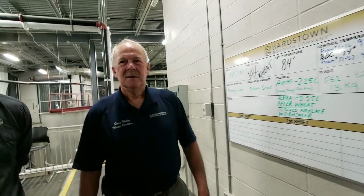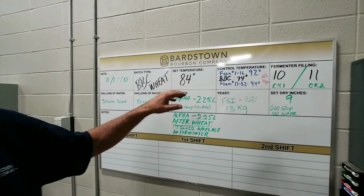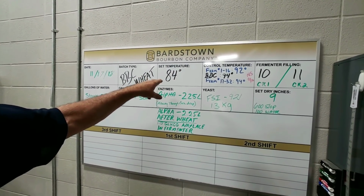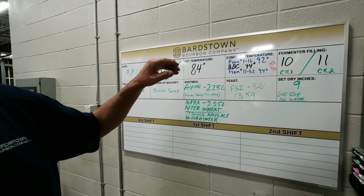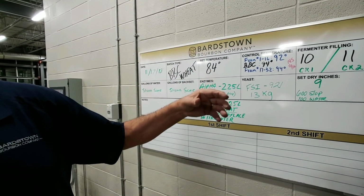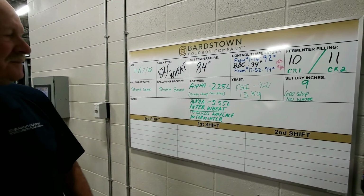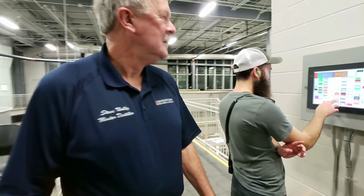It's a lot of different variables. And then any things that could change, we will do on the dry erase board. Like right now we're setting at 84. Last week we were setting at 88. Some of that's weather changes. Some of it is the fact that maybe they're not working off completely, so we change that to make them work down. It's just crazy how much other stuff, all the behind the scenes stuff there is.